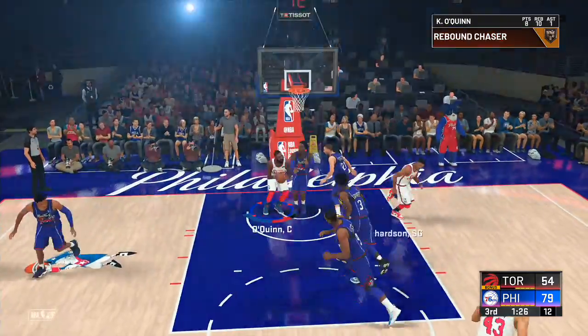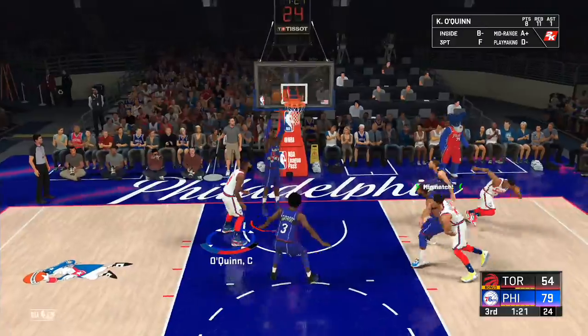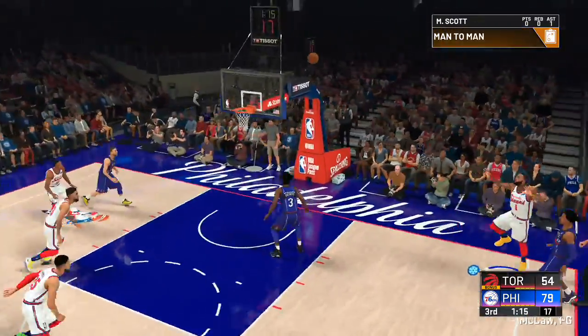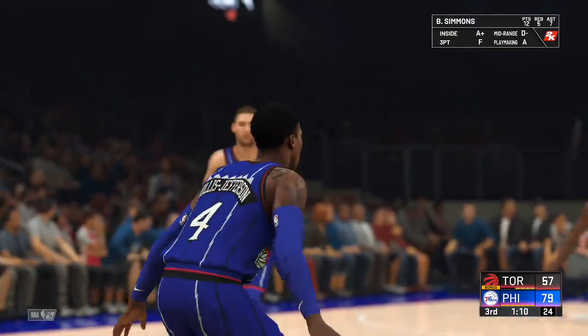Boy, whether he blocks it or simply alters it, the result is pretty much the same. No luck, they battled on the glass but couldn't knock it down. Toronto's gotten 1 of 6 three-pointers to drop since coming out of the locker room at halftime. Drains it from beyond the arc. McCaw has got 7 points in the game.